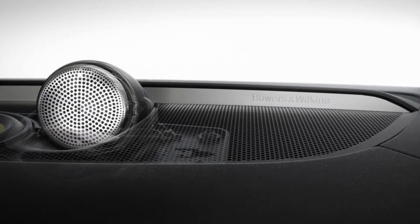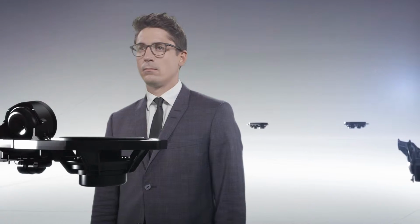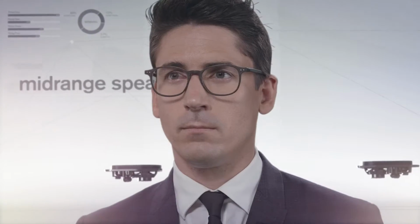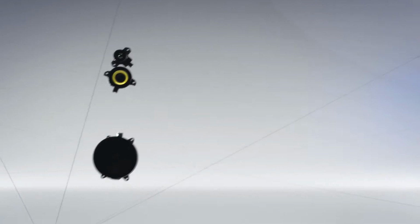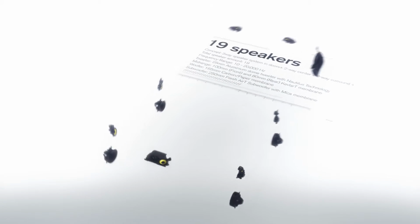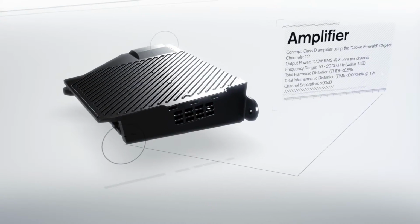in the world. The S90 system is derived directly from innovative acoustic technology, developed for reference speakers used in some of the world's most demanding acoustic environments. In the all-new S90, we have combined exquisite design and a pure sound experience using 19 state-of-the-art speakers connected to a 12-channel, 1400-watt Class D amplifier.